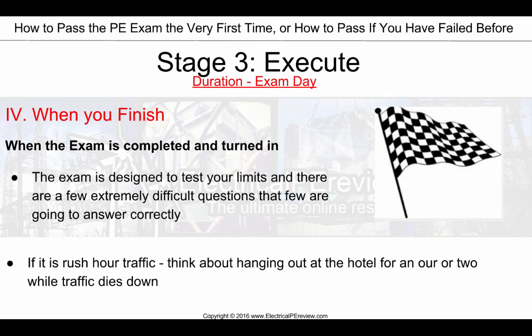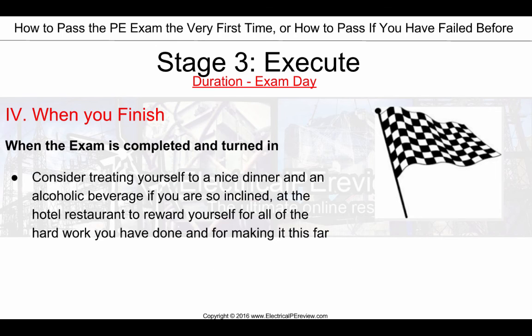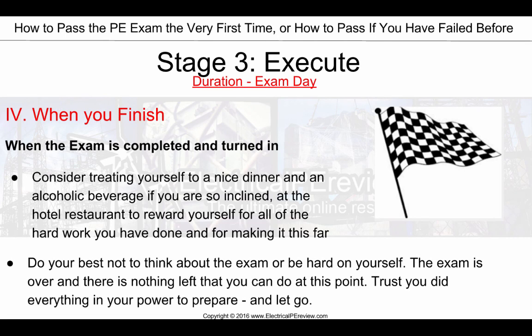So just relax. If it's rush hour traffic, think about hanging out at the hotel for an hour or two while traffic dies down. Consider treating yourself to a nice dinner and an alcoholic beverage, if you're so inclined, at the hotel restaurant to reward yourself. After all, you've put in a tremendous amount of time and effort and you've made it this far already. So again, do your best not to think about the exam or to be hard on yourself. The exam's over. There's nothing left that you can do at this point. Trust you did everything in your power to prepare and let go as best as you can.